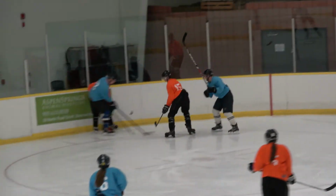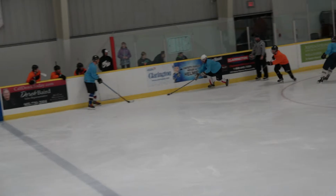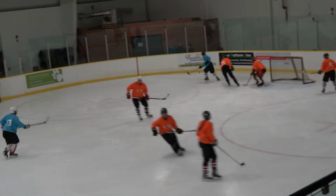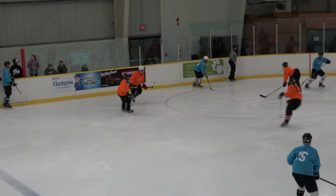Tyler Rusler digging over there at the loose puck. Number 15 for Team Orange trying to chip it out. Number 13 for Powder Blue keeps it in. Walking it out, the slot, shot. That might have caught the stick there of the Orange goalie. Tyler Rusler around the boards. Kept in there by number 13.